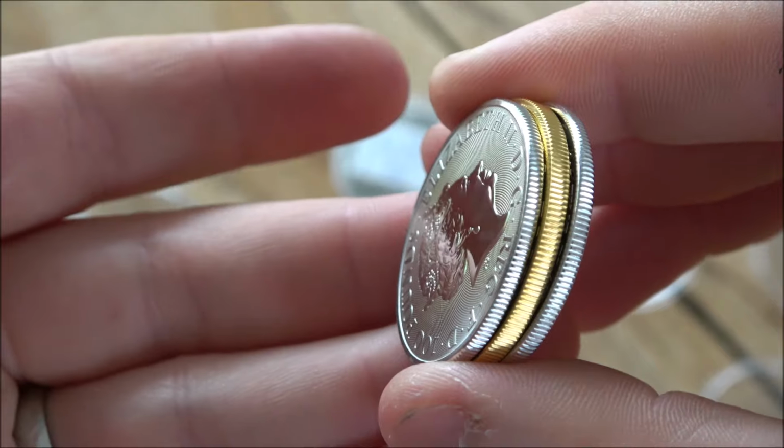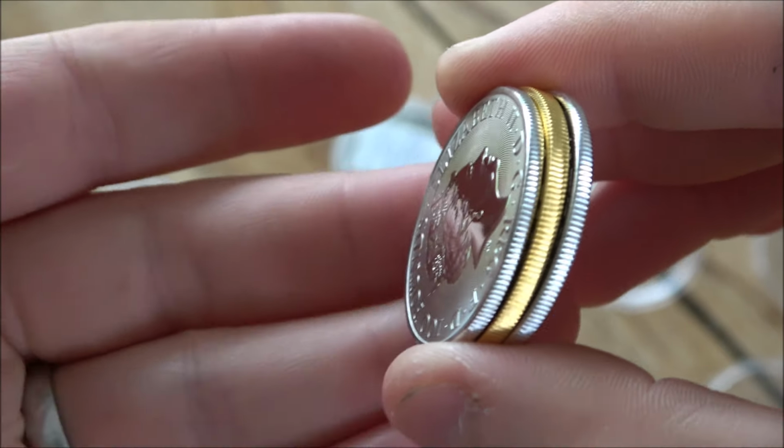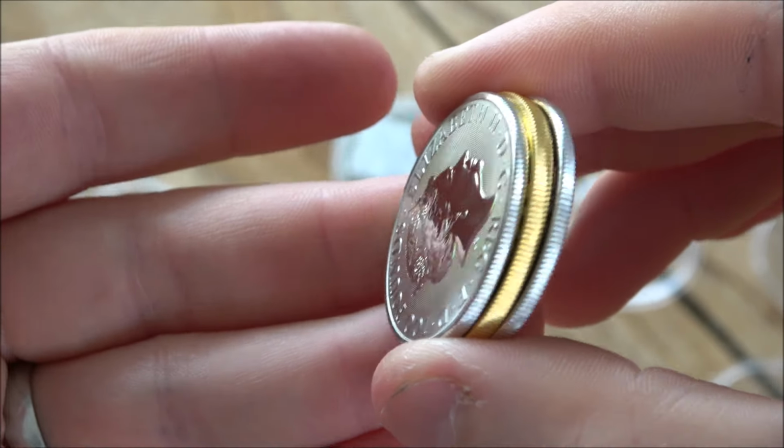That's maybe the screenshot for the thumbnail, isn't it? Platinum 2-to-1 ratio for gold. Cool. Right, that's it from me.